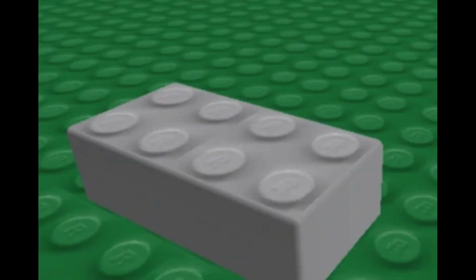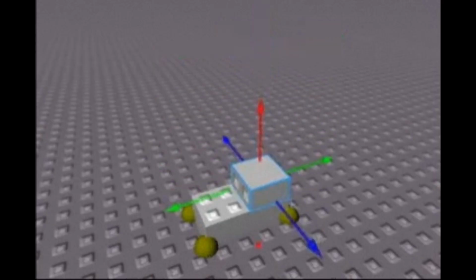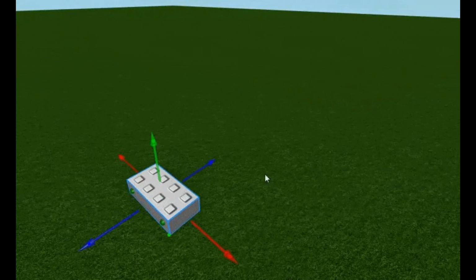In 2009, Roblox changed the stud shape in the popular game from round to square, potentially due to fear of legal trouble from the LEGO group. LEGO didn't and likely couldn't successfully sue Roblox over this kind of thing, but the square stud element still remains today.